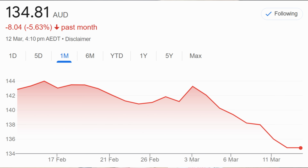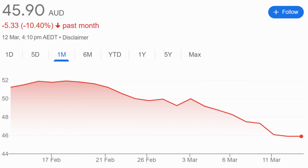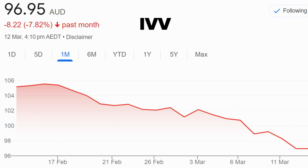If you're comfortable seeing your portfolio drop 5.6%, 8%, or even 10% in the short term, like right now as of shooting, then all growth might be the better option for maximizing total return. But if those kinds of swings stress you out, it's probably better to keep some bonds to stabilize the ship. By the way, that was VGS, IVV, and NDQ.